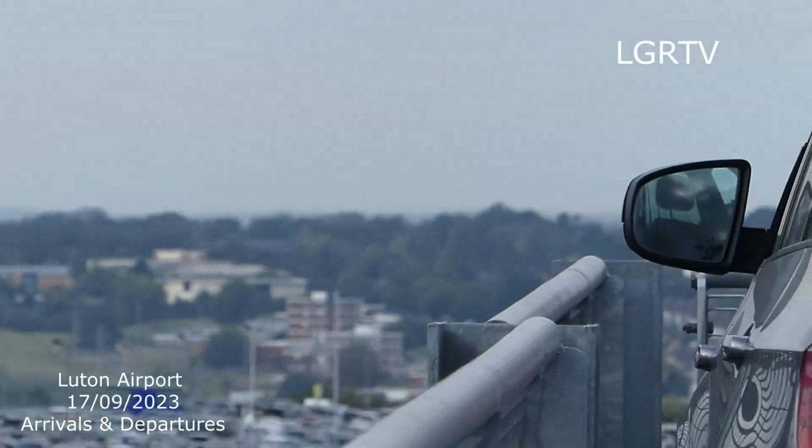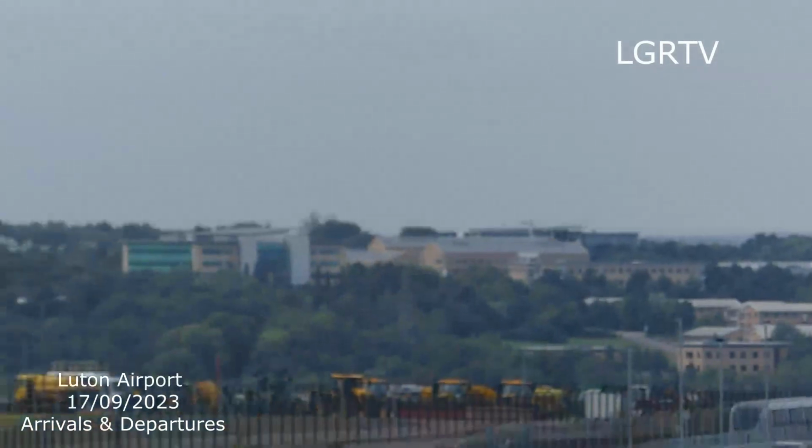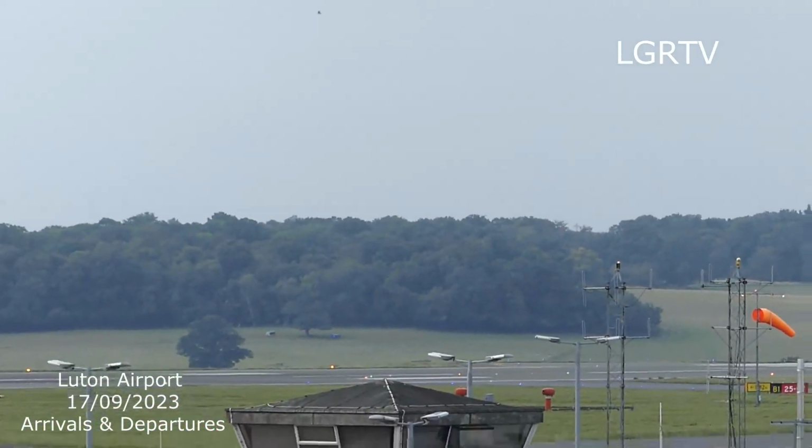Luton Airport, Charlie, Luton radar, good morning. Climb now to altitude 5,000 feet, turn right, heading 250 degrees. 5,000 feet, right, turn heading 250 degrees. 297 up to touch.